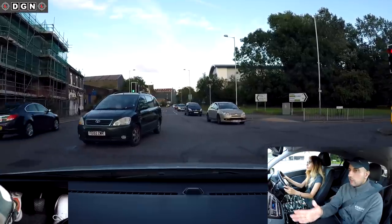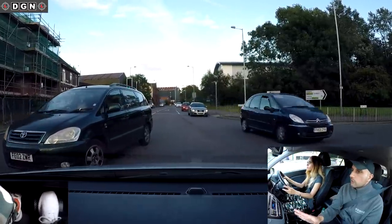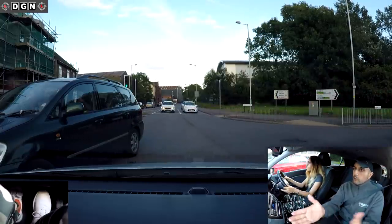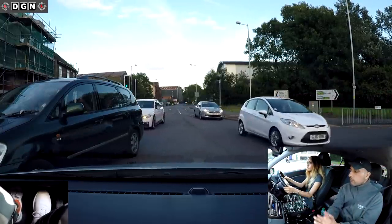Well done. See, this is turning in front of each other, yeah? Near side to near side. Stop here now. So we've got a good position so we can see what's going on now, yeah? Okay. If we stopped too far back, we wouldn't be able to see. And biting point. And let's go.